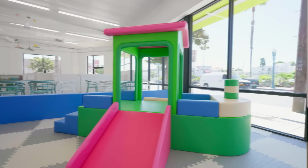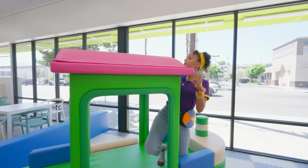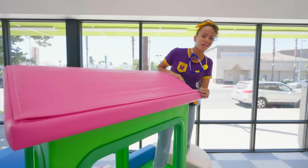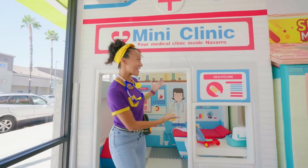I wonder where this stethoscope goes. Oh, look at this cool thing. Oh, let's look up here. I don't think this is where our stethoscope belongs. It's really fun though. Hey, look, mini clinic. We found it. This is a doctor's office. The stethoscope definitely belongs there. Come on.